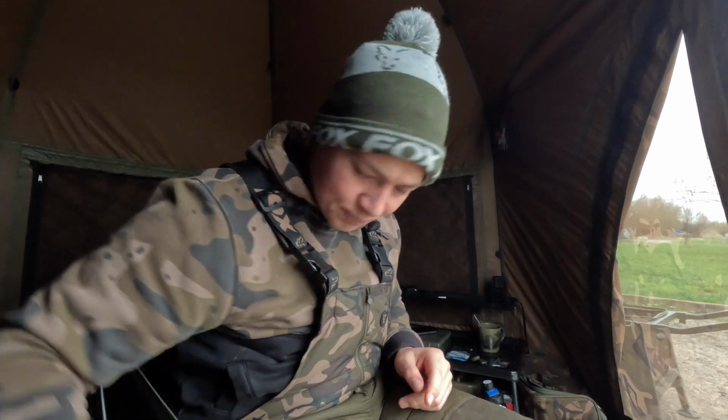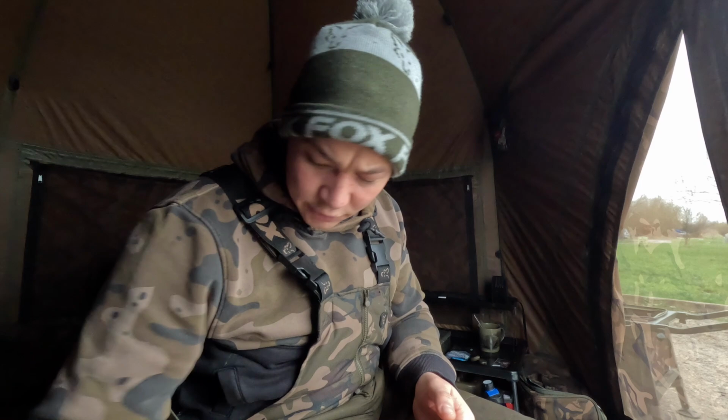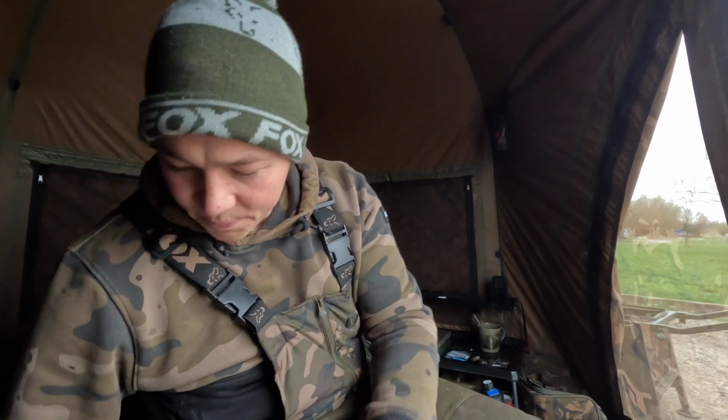I was only fishing 2-ounce leads, so I've been to the shop and bought 4 3.5-ounce leads, so they'll be put back on as and when. I think I've got one on now. I've got one pre-tied here, good to go. So I'll be putting those 3.5-ounce leads on there.